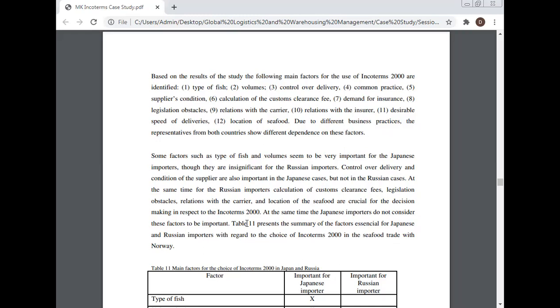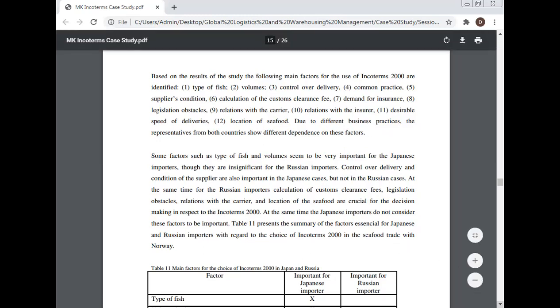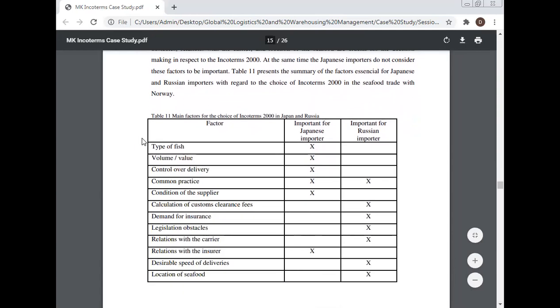Table 11 presents the summary of the factors essential for the Japanese and Russian importers with regard to the choice of the Incoterms 2000 in the seafood trade with Norway. Table 11, main factors for the choice of the Incoterms 2000 in Japan and Russia: type of the fish, volume, value, control over delivery, common practice, condition of the supplier, calculation of the customs clearance fee, demand for the insurance, legislation obstacles, relation with the carrier, relation with the insurer, desirable speed of delivery, location of the fish, and which the Japanese importers are using, which the Russian importers are using. Here is marked here.